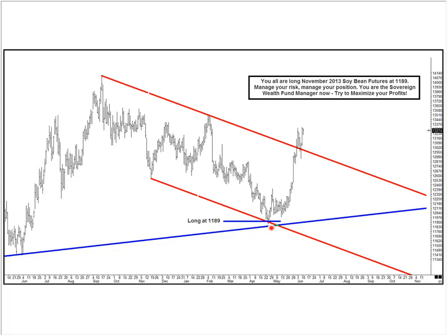And I want everybody here, there's a lot of people here, and a lot more people are going to watch this. If you're watching this in the next few days, put yourself in this position. You're long at 1189. And I want you to manage this soybean position, okay?